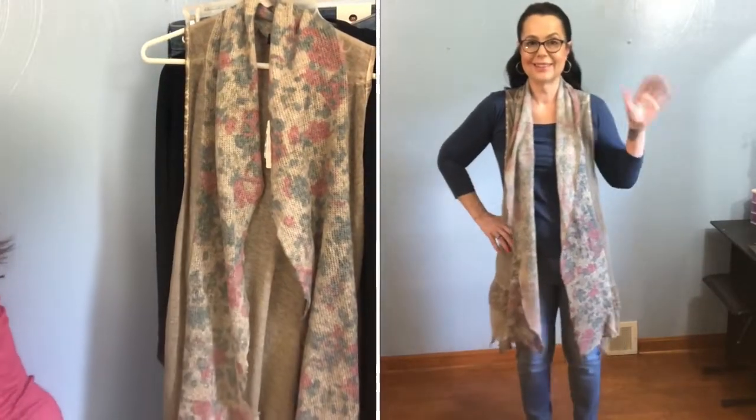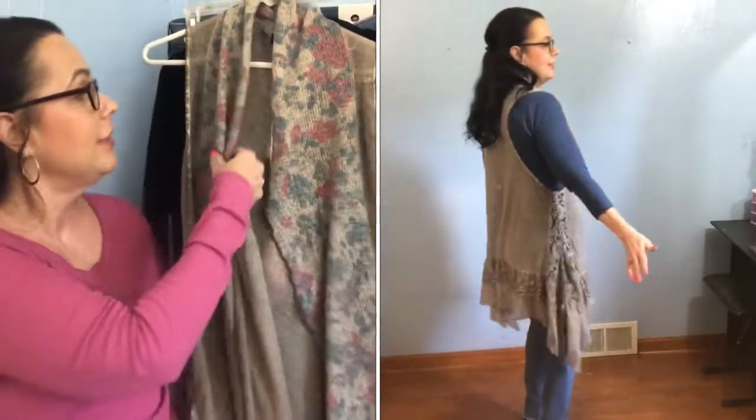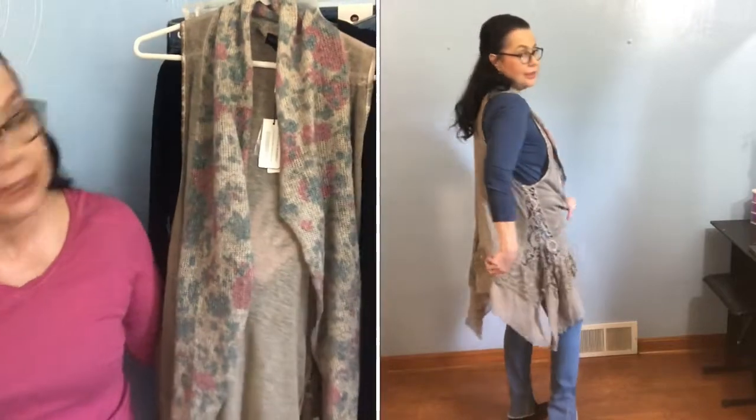Okay, this is a vest with a scarf, and it did come with the scarf. And I love the scarf all by itself. Like, I didn't even want to put the scarf, as you can see when I'm first trying this on, I just leave it as is, open like this. But let me give you the details about it.